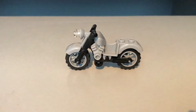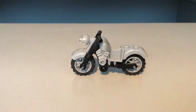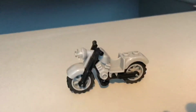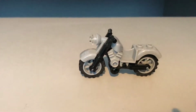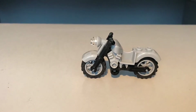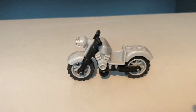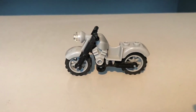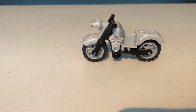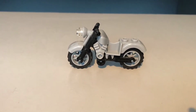The first vehicle we have is Wolverine's Motorcycle, which, compared to what was in the last set with Captain America's Avenging Cycle, has got a different shape to it. I don't like that they actually got a different one. Still just two pieces, well, four pieces including the wheels, but just a nice simple grey motorcycle. Looks like a classic one as well, if I'm going to be completely honest with you. But yeah, just a typical grey motorcycle for Wolverine to ride around on.